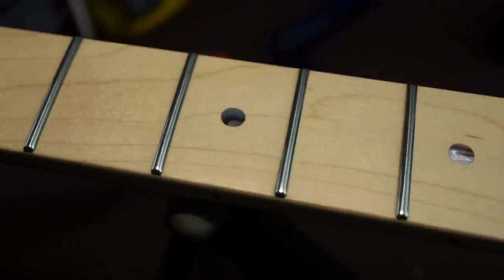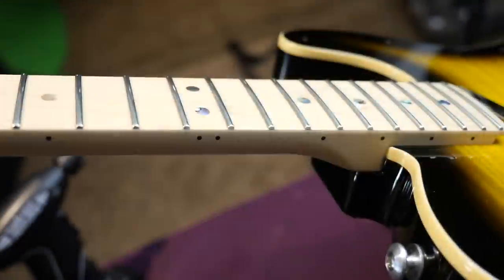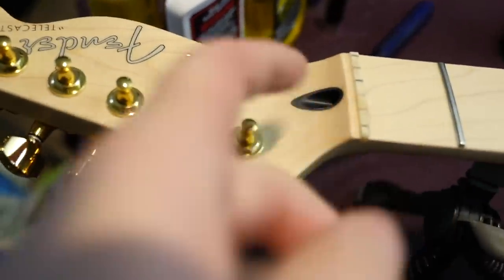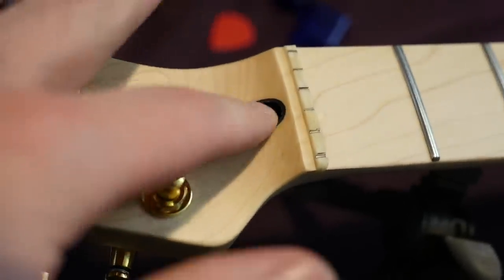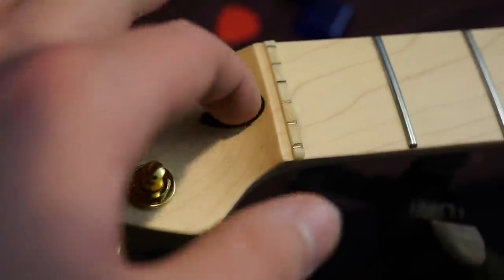It was just kind of a peekaboo surprise here. But the neck itself is maple. It's got the skunk stripe on the back to put the truss rod in it. And if you need access to that, it's up here. And that's another difference between a USA and a Made in Japan. They have this black plastic inside of it instead of the walnut cap up here.